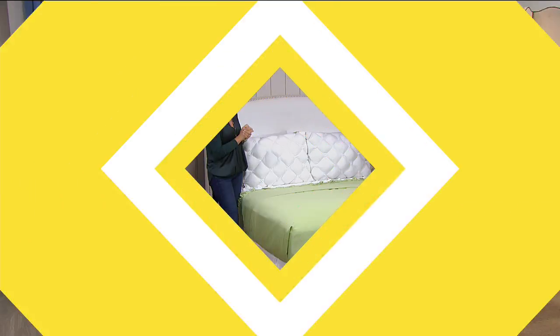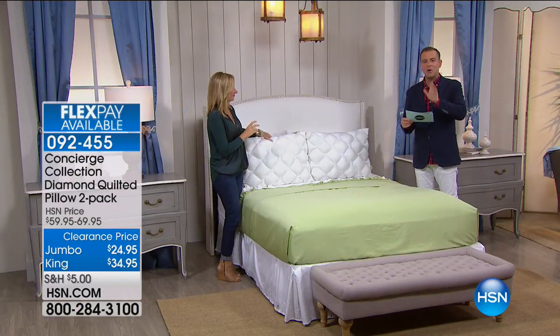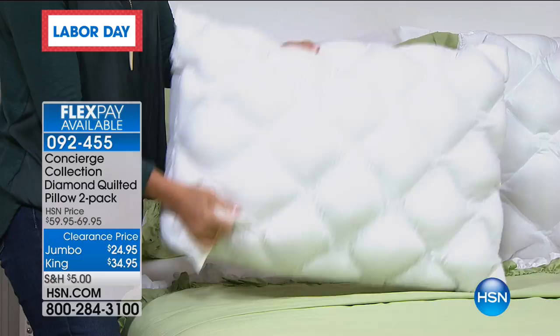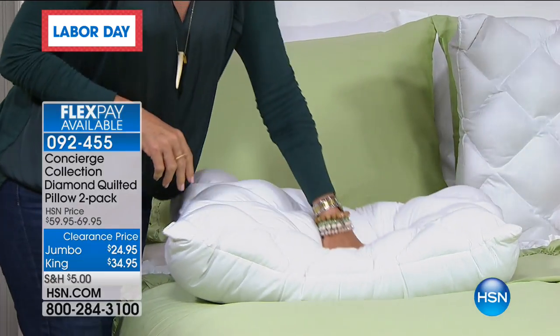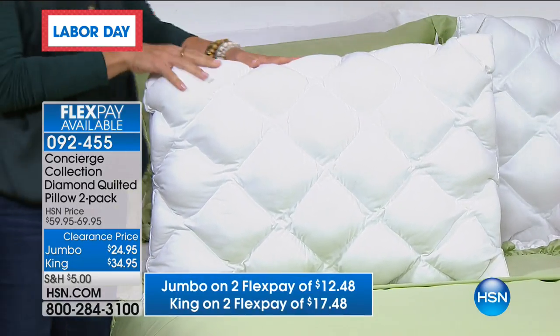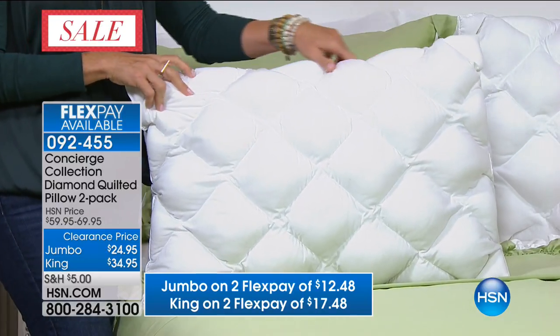All right, guys. It is first come, first served. Our diamond collection, the diamond quilted jumbo pillows or the king pillows, we're gonna do at the lowest price in our history. These have a retail value of upwards of $100. Our price is between 60 and 70. We'll do the jumbo for $24.95 and we'll do the king for $34.95.